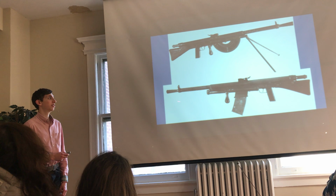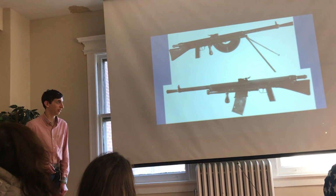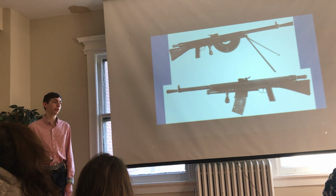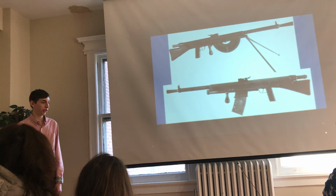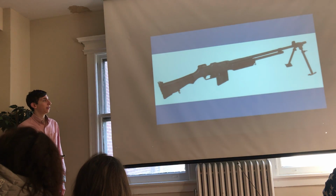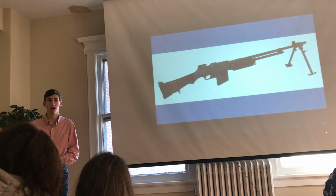But this is the American version of the Chauchat. As you can see, it does have a different type of magazine. But again, this was a French machine gun, probably one of the first true modern light machine guns, along with the Lewis gun, which I showed earlier. And then towards the end of the war, we're getting to see even lighter and more compact designs.